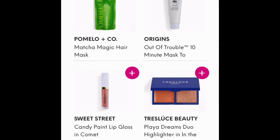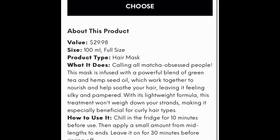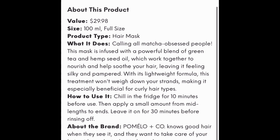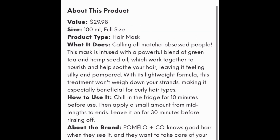But let me also have a look at this hair mask. So this is worth nearly $30, this hair mask. Calling all matcha obsessed people. So we've got another tea based item here. This mask is infused with a powerful blend of green tea and hemp seed oil, which work together to nourish and help soothe your hair, leaving it feeling silky and pampered with its lightweight formula. This treatment won't weigh down your strands, making it especially beneficial for curly hair types. Chill in the fridge for 10 minutes before use, then apply a small amount from middle lengths to ends.